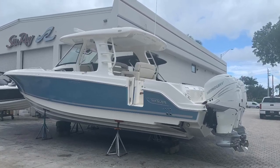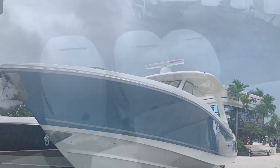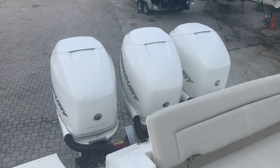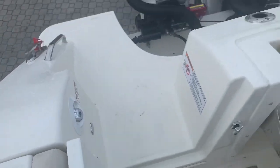I'm going to show you this brand new 2020 Boston Whaler 350 Realm. Let's go ahead and step aboard. Right, we're aboard the 350 Realm here at MarineMax Pompano. Starboard side walkthrough, freshwater shower, closing door.